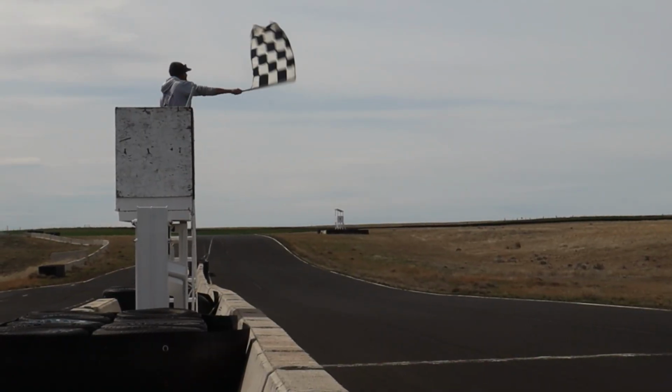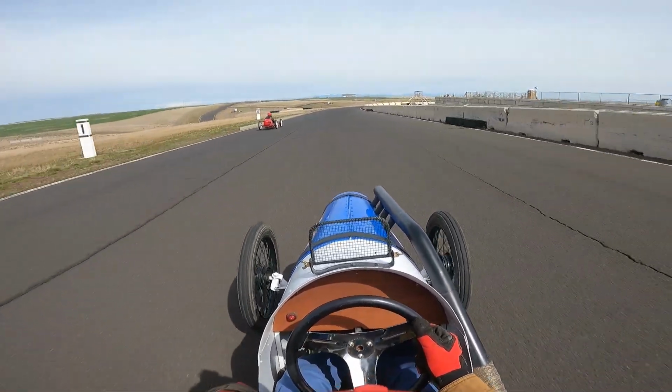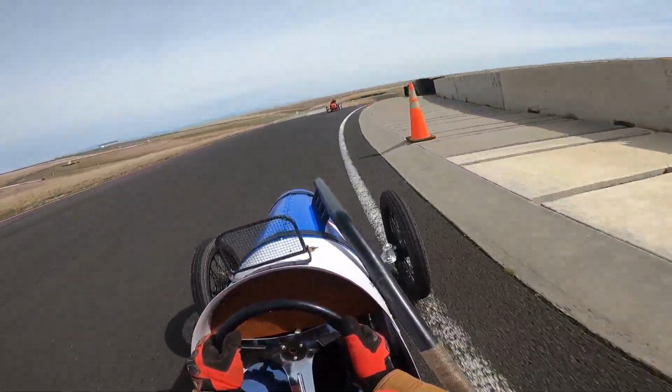Those other guys didn't stop racing. So that's my lesson learned. My son never stopped racing. He got past Dean and was able to pass me right before the start-finish line.